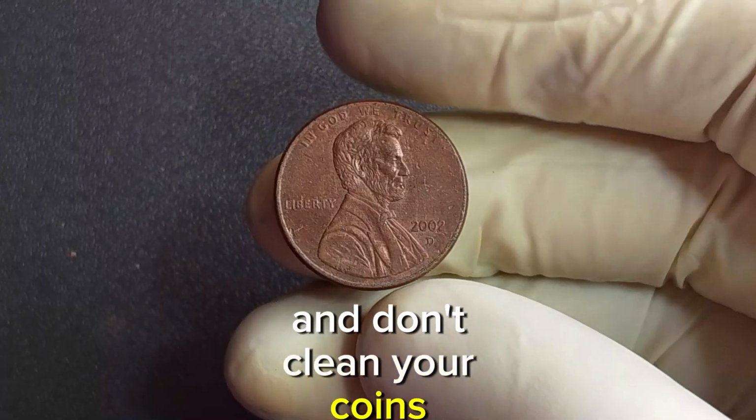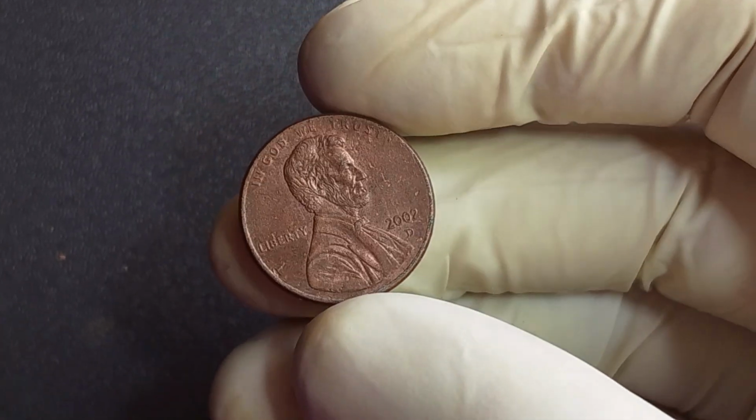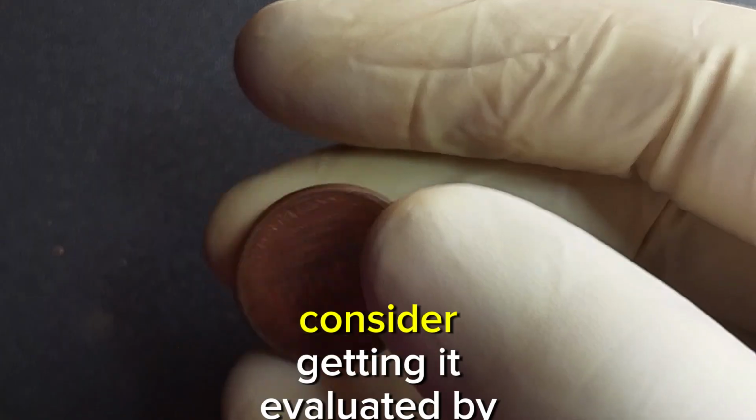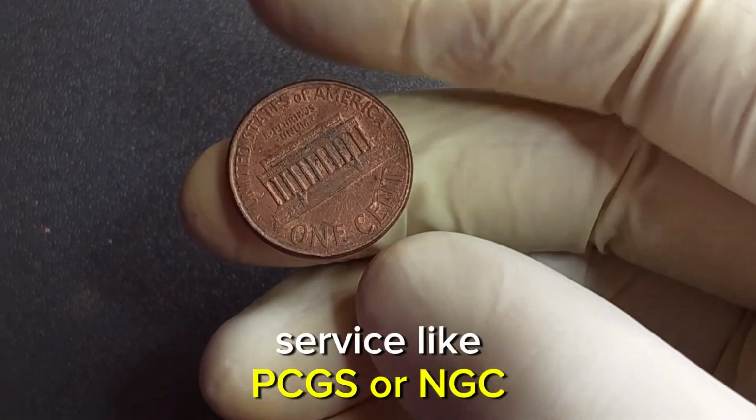And don't clean your coins. Cleaning can destroy the very features that make them valuable. Instead, store them safely, and if you think you have something special, consider getting it evaluated by a professional grading service like PCGS or NGC.